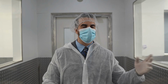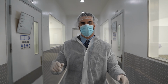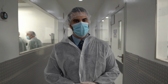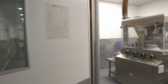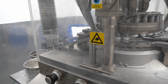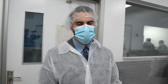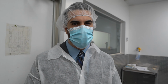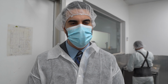Okay, so we're here. This is the capsule and tablet section of things. We have about 10 machines on each side. We're going to show you one of the tablet machines that we use so you can see it running as of right now. Please, come inside. This is one of our state-of-the-art tablet machines. It's not our fastest machine, but it does do very well when it comes to bringing product out and making sure that we can get to high-quality product on time.